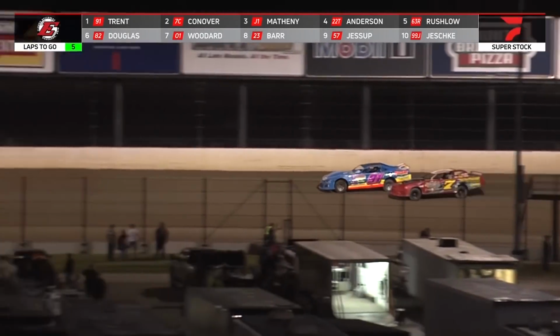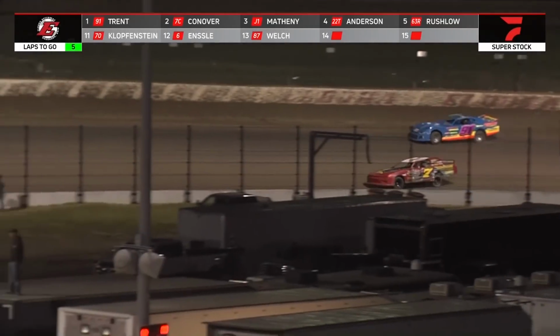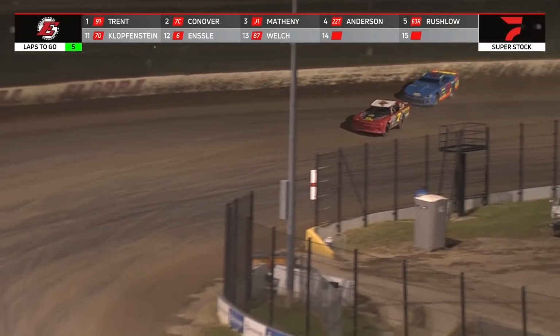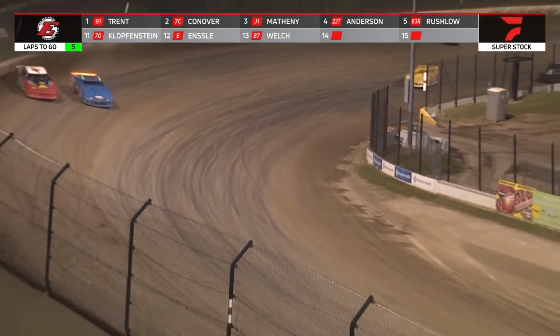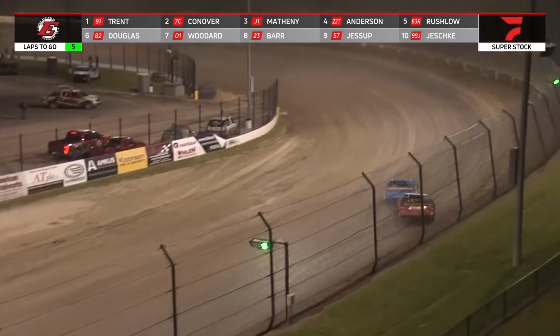Here comes Conover trying to look to the inside. Jordan Conover is there. They go into 3 and 4. Conover drives it in hard, tries to slide up across the nose of that 91. Rob Trent does so, a crossover move back. Trent still your leader.